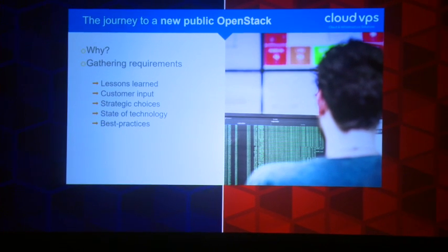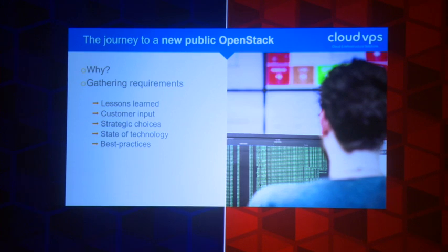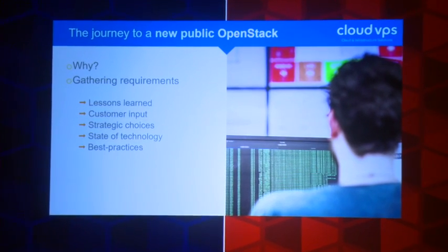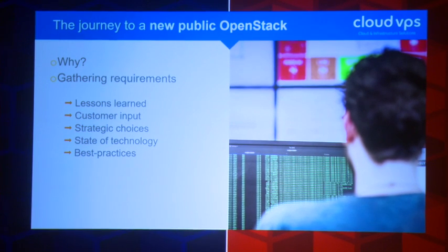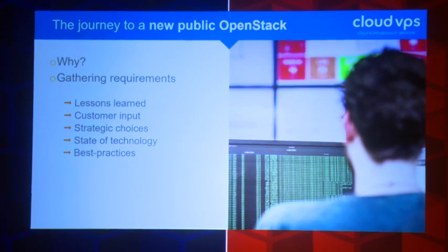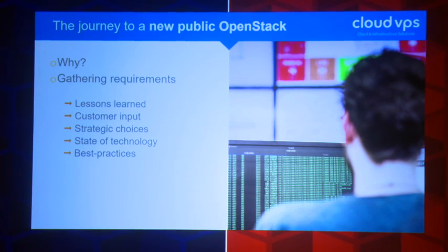We have also seen in the past that about 25% of the instances we host are part of an HA setup, so one instance can fail, but the service is still running. Which means 75% is still not part of an HA setup. So they are all pets on our platform, and we need our customers to move to an HA setup, but they don't always do that. That was a lesson learned from our current OpenStack.